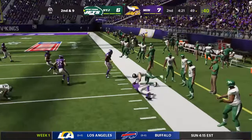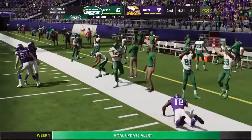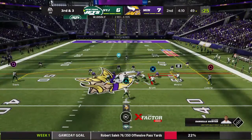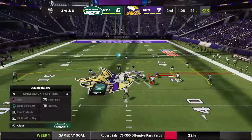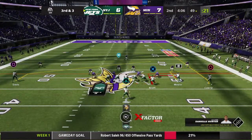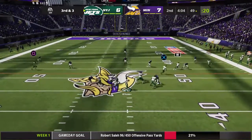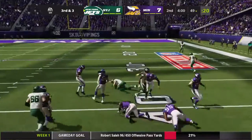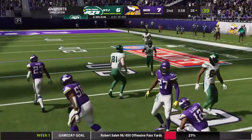Short throw to Disley. And he's out of bounds just before the midfield stripe at the 49. The Jets on third down, 2 for 5 to this point. This time it's 3rd and 3. Throwing is Wilson. And the grab by Croft. And they'll get him down as he's inside the 40.